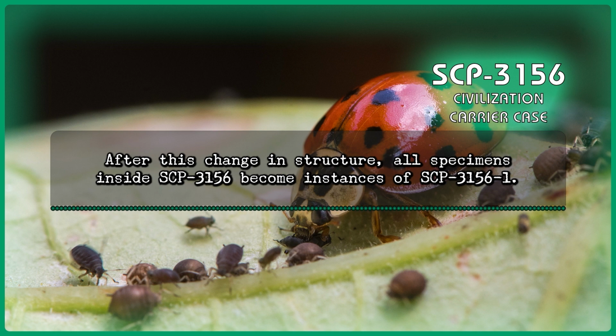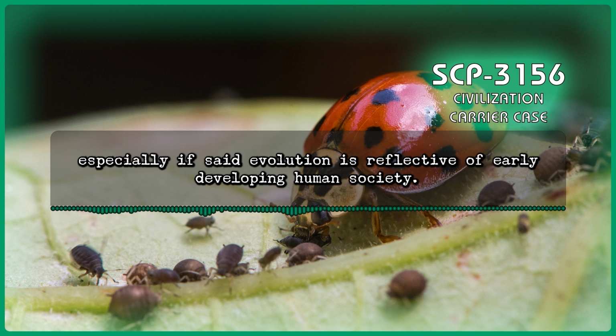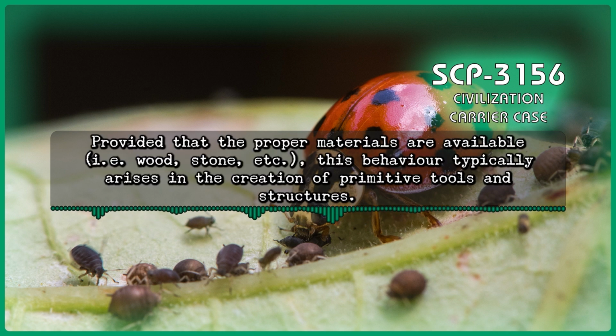After this change in structure, all specimens inside SCP-3156 become instances of SCP-3156-1. SCP-3156-1 is any insect or arachnid that has developed higher cognitive functions as a result of SCP-3156 and displays behavior reflective of early sociocultural evolution, especially if said evolution is reflective of early developing human society. Provided that the proper materials are available, i.e. wood, stone, etc., this behavior typically arises in the creation of primitive tools and structures.